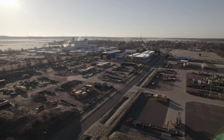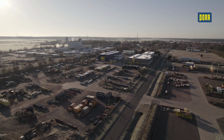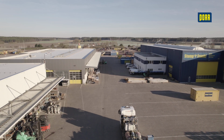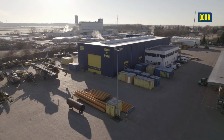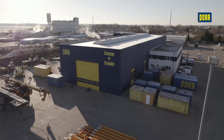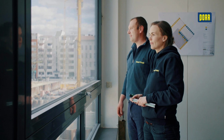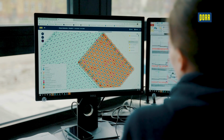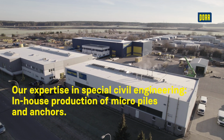As a specialist and technology leader in the field of special civil engineering, you can rely on us as your dependable and competent partner for consulting, planning, and construction in challenging subsoil environments. Using state-of-the-art technologies, we will realize your project safely and economically. Our team of experts will devise tailor-made design solutions for the needs of each individual project, catering to a wide variety of subsoil conditions and site scenarios.